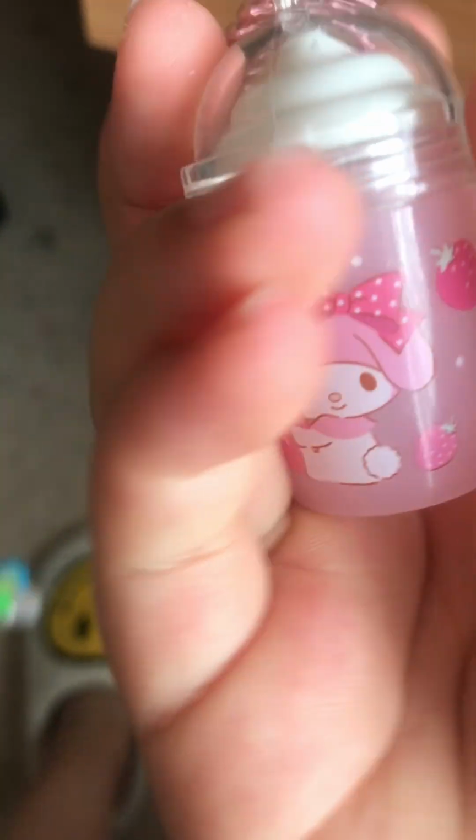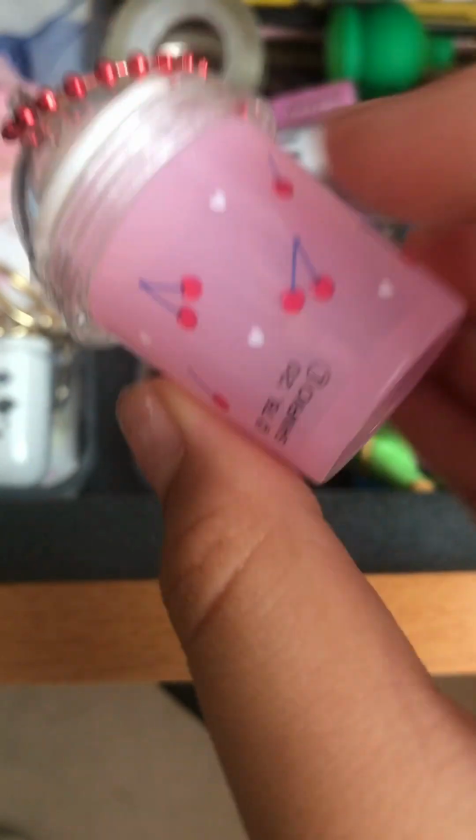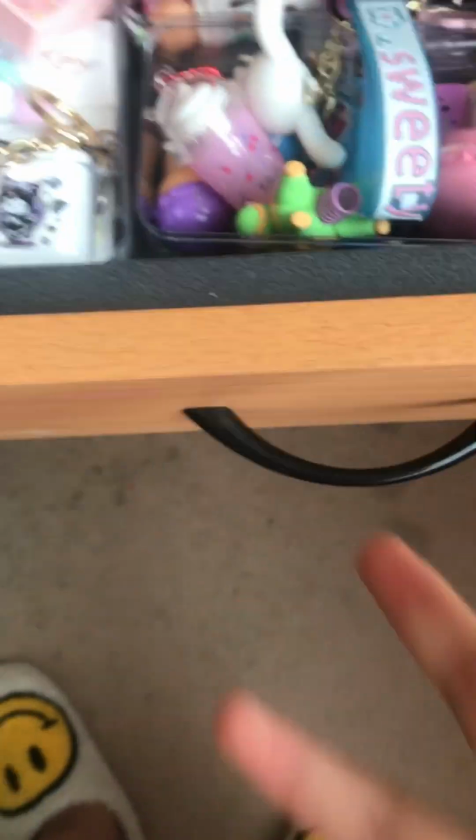Why is it open? It's a strawberry one. And this one is the berry one. The mix. It's mixed berry or something. Berry mix. And then here's the Hello Kitty one. The cherry one. This opens, just so you know. Really cute. Here's like my pack with my bag with me kind of thing. So like I have pens in here too. Anyways, moving on. Yeah, here's on the keychain I got.